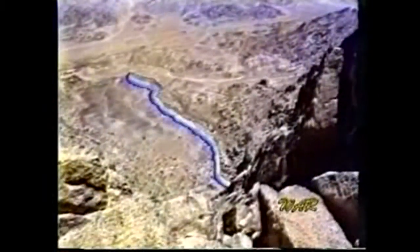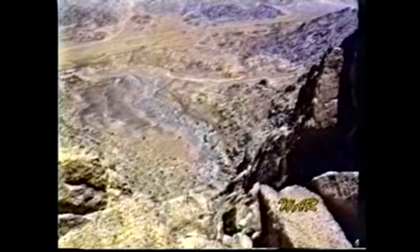Still visible today also is the stream bed which descended from the mountain to give the people abundant water for themselves and their flocks and herds. Preparing to leave, we can look down upon the backside of the mountain, and again we see the vast plain area.